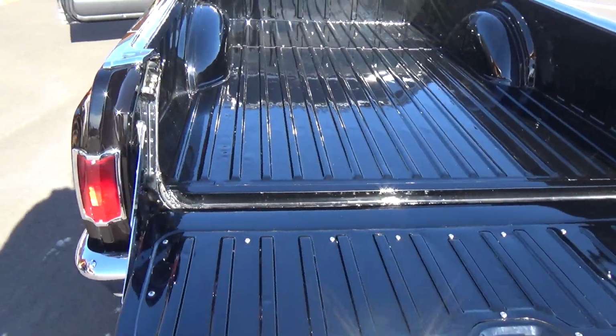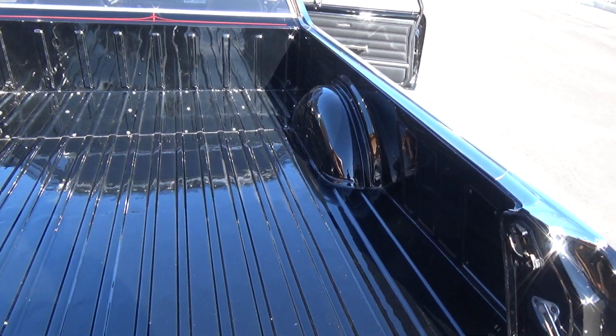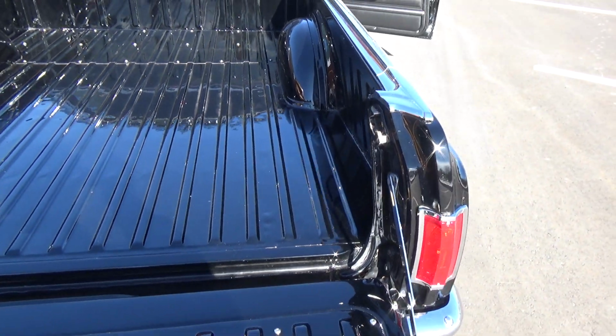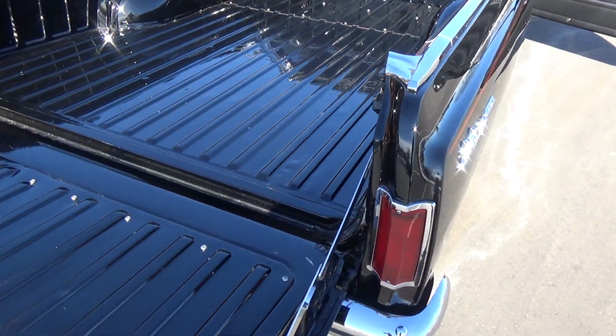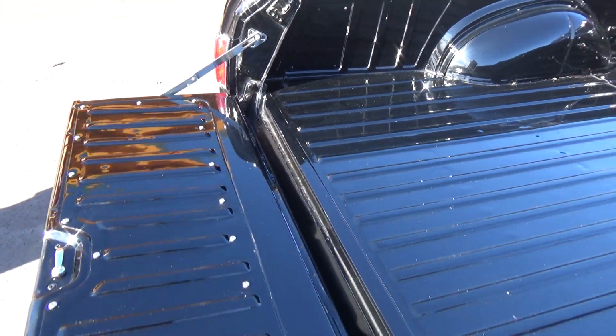All inside the bed is really nice. I mean, this is something you can just get in, cruise it, go to your shows. See it nice and clean, bottom of the tailgate and everything.